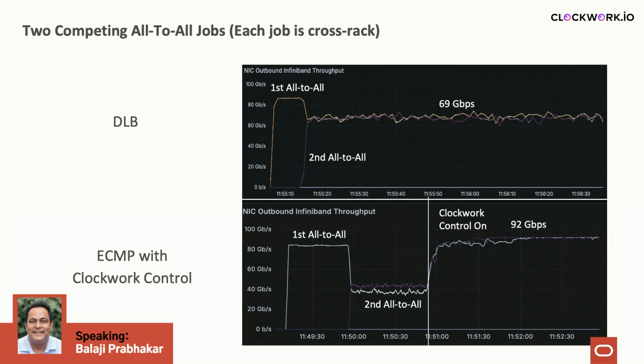So from this, you might even say we have more than 2x the speed up, meaning one job running on the whole infrastructure is like 50% utilization roughly, right? And already that's at 84 gigabits per second or whatever that number is. We're already able to get 92 when both the jobs are running. So this is sort of what we've been working on.